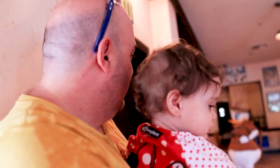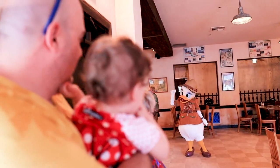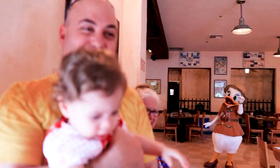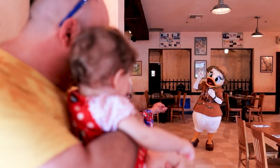Look, look, look. It's Daisy. Okay. I don't think she's ready yet. Next year, look at Daisy. I think next year she'll be more excited to meet Daisy. We tried though. I think the parents are more excited for the children to be with the character than the child is. She's still a little small. She's got a little more growing to do.